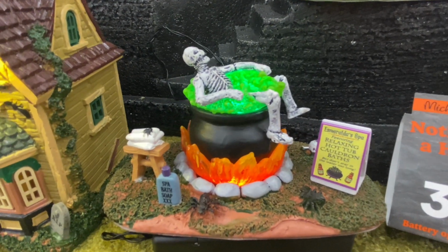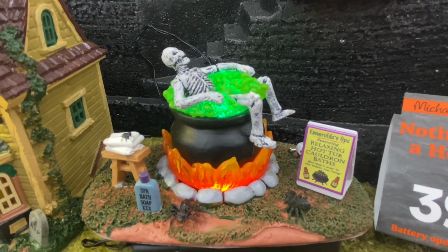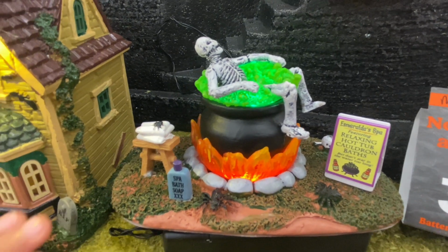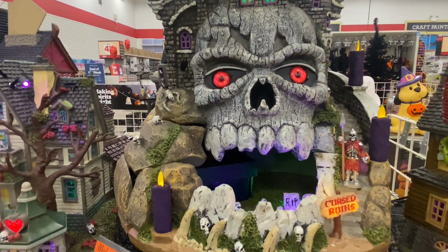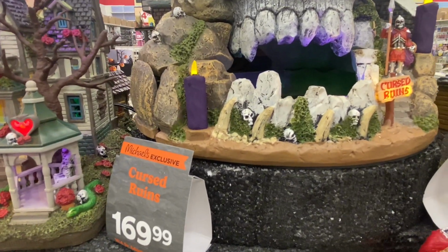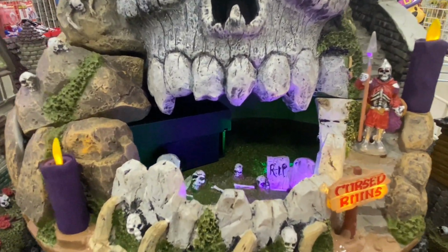This little skeleton, he's in the cauldron bath. This one's cool too. This is called Cursed Ruins. You can see on the inside.